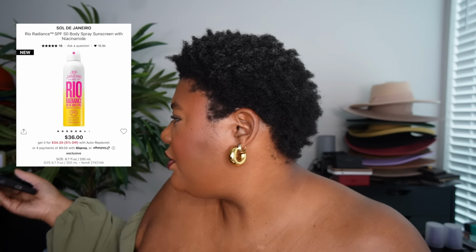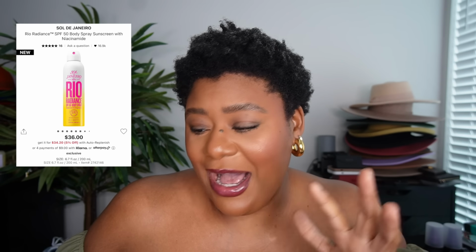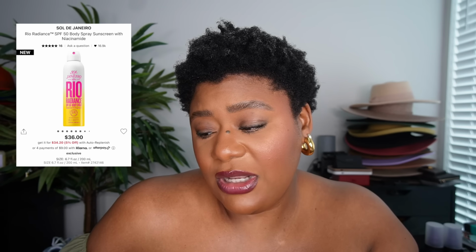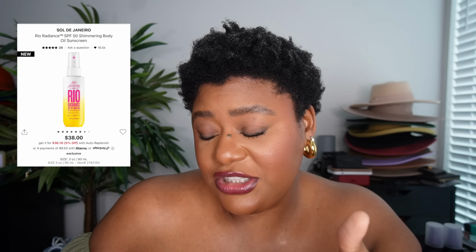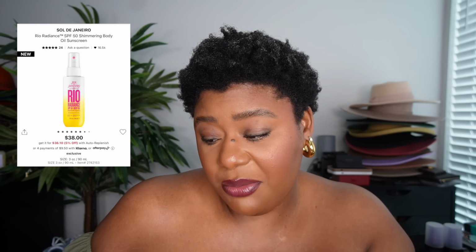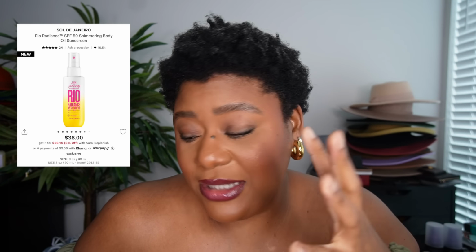And you guys have seen me use their original body oil spray, and I actually use it as regular oil sometimes. So I cannot wait to try out this new formula. I don't know if it's a new formula. I think so though, because the one I had doesn't have niacinamide in it. Yeah, so they have a shimmering body oil sunscreen, SPF 50, and they have the body spray with the niacinamide. I cannot freaking wait.